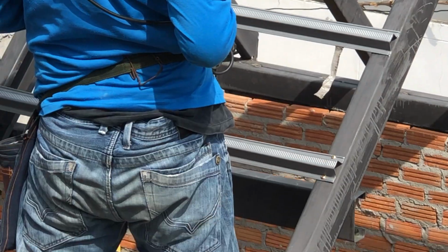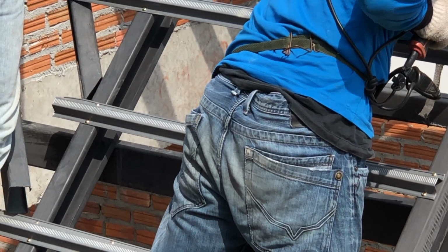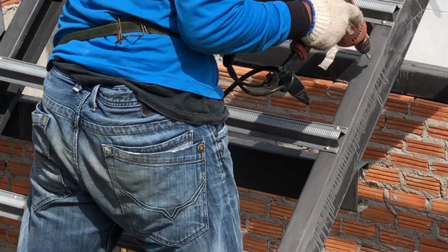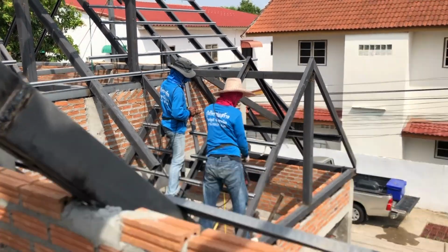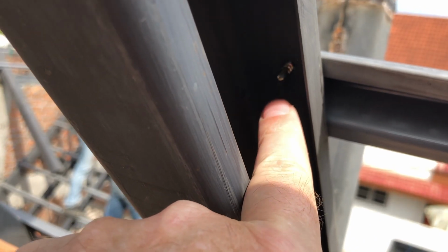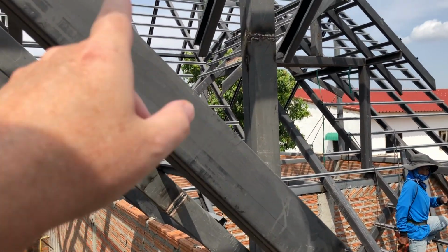If you can see there, they're using a double screw on each one, and each place where it contacts. So that's good. They should be down tight here from the inside. And this is what the tiles will attach to.